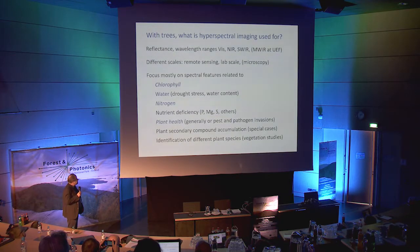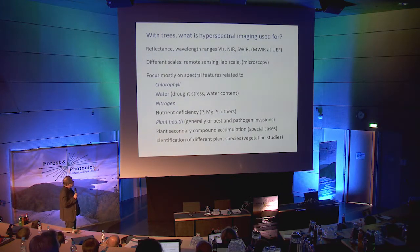And then we can look at spectral features that relate to something that is relevant. Most often people are looking at things like NDVI, index-based imaging, that somehow corresponds to the plant health or condition in general. Those are based on chlorophyll absorption features, near-infrared reflectance. You can look at water content, and then, for example, nitrogen as a central nutrient, different kinds of nutrient deficiencies. We have tried this, works quite nicely. And then also a special case is plant secondary compound accumulation that I will look at a little bit more closely later.